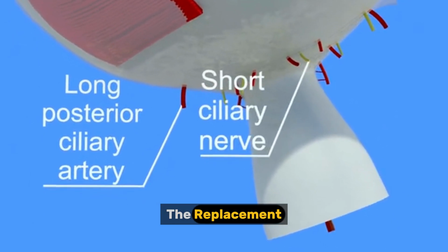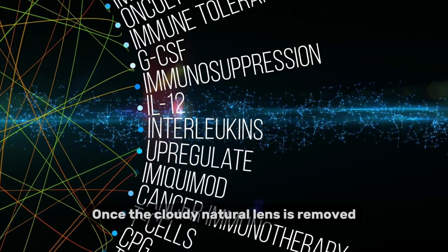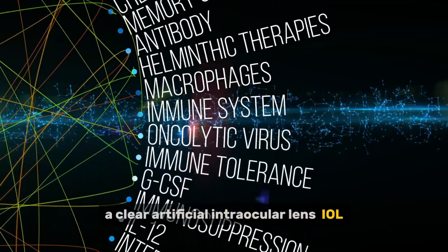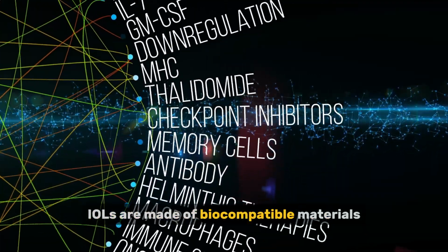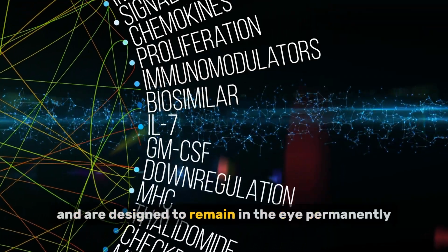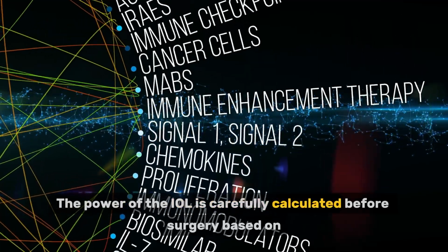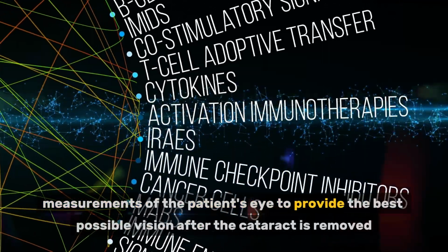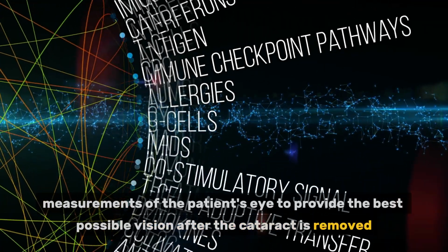The replacement: understanding intraocular lens implants. Once the cloudy natural lens is removed, a clear artificial intraocular lens is implanted in its place. IOLs are made of biocompatible materials such as acrylic or silicone and are designed to remain in the eye permanently. The power of the IOL is carefully calculated before surgery based on measurements of the patient's eye to provide the best possible vision after the cataract is removed.